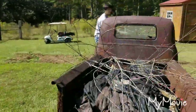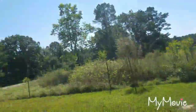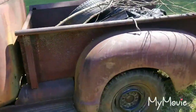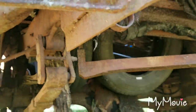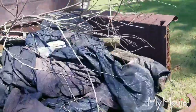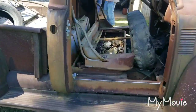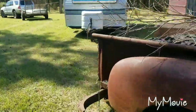Yeah. All right. These back tires won't keep no wind in them. They keep leaking down. We've only moved it a few feet. This truck was last ran in 1969, according to the tag, if you can read that. Mississippi. The bumper bracket broke. No telling what's under there. This truck was last ran in 69.